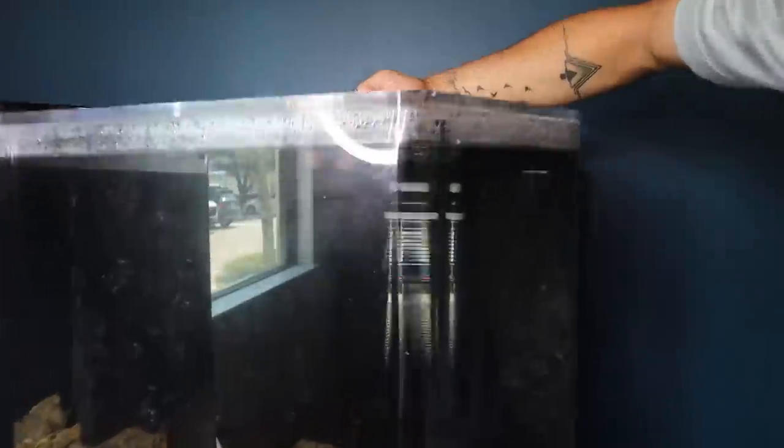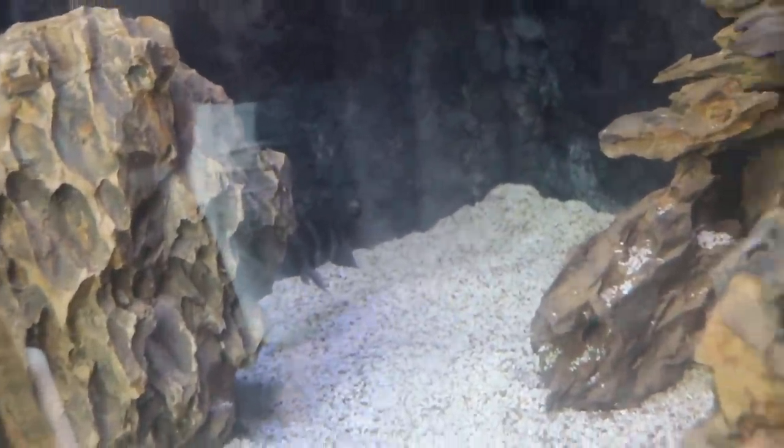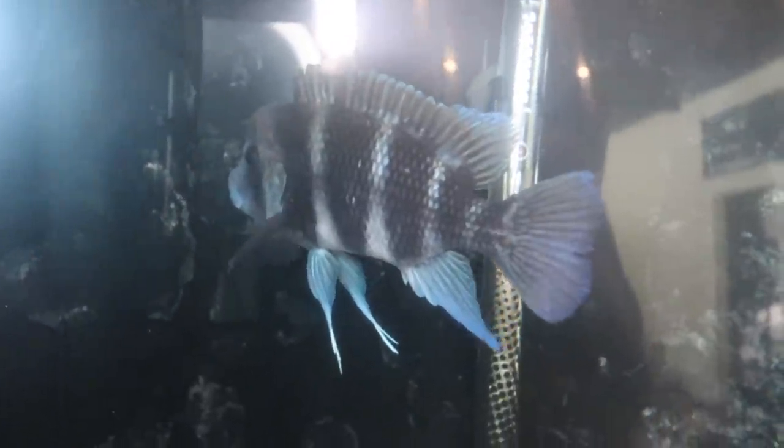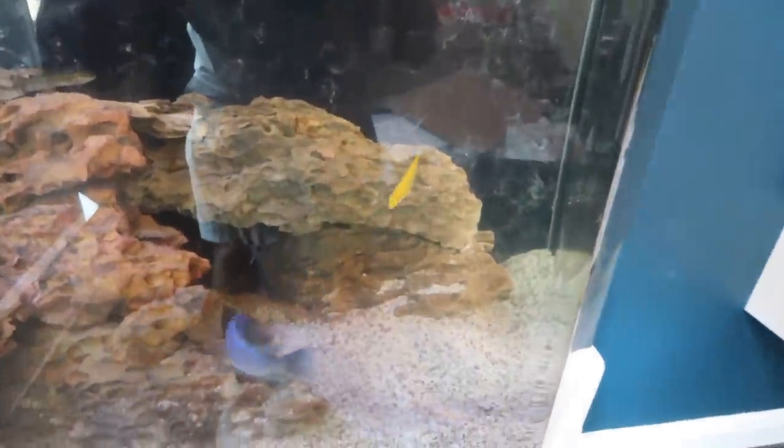Look at that there. There's actually a smaller frontosa right there. See it? See in the back right there? Geo surprised me with that one. And there he is. He looks like a stud in this tank, I'll tell you that. Woo! Three cichlids. Look at that blue. Holy cow.